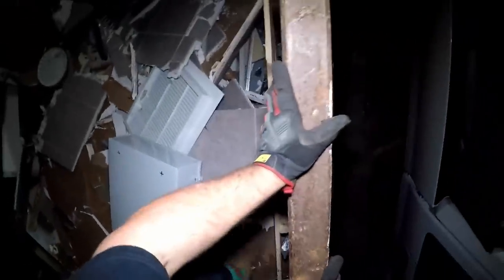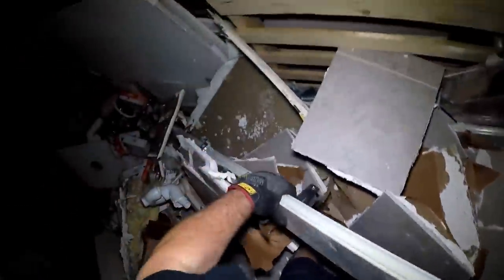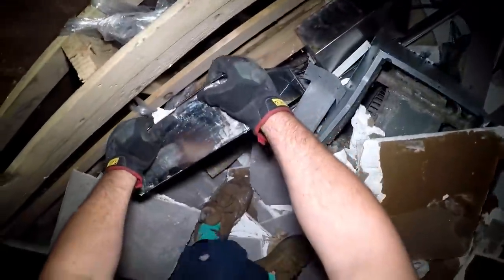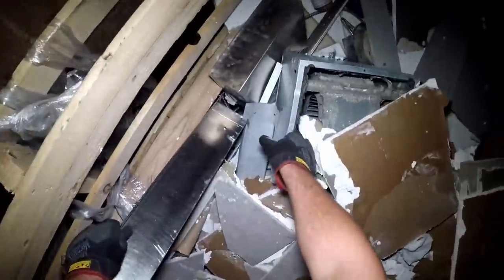So, we'll get it, if we can, which we can. Yeah, we can. Right. So, first aid box. Right there. Looks like there's some stainless in here too. There's a little stainless there.